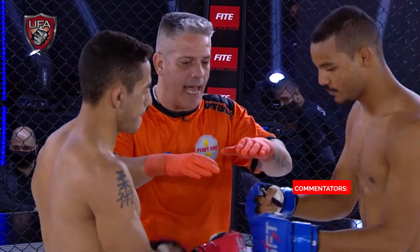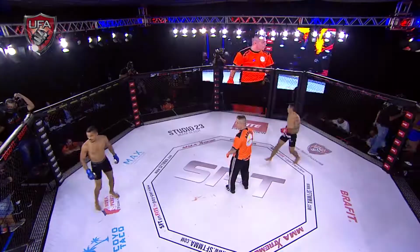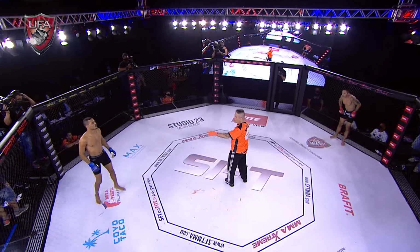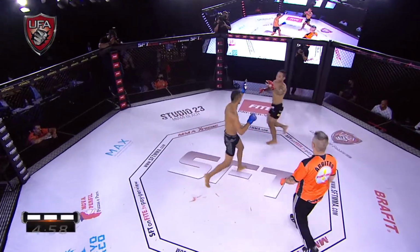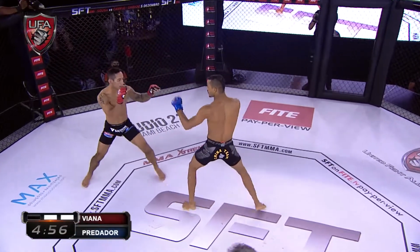Man, just a great matchup. 10-1 versus 13-3. Main events are the best, and fights in Brazil, man. Totally, I'm excited for this one.